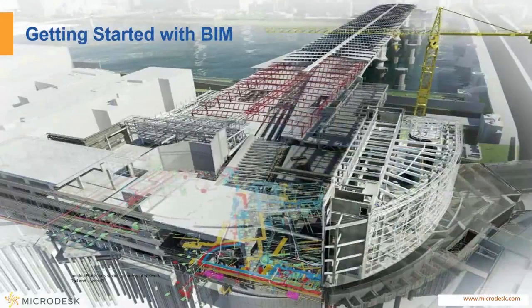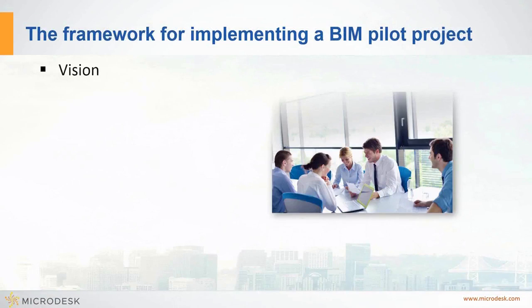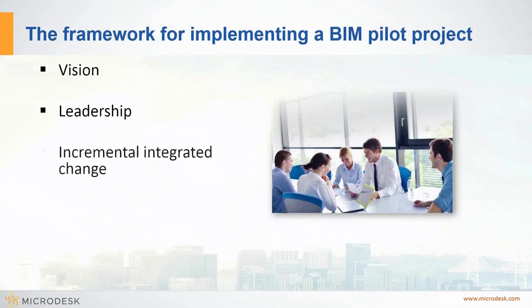Now, speaking of creating everything, how do you actually get started? So we've looked at this, we've gone over some of the benefits, some of the newer tools that are available. What do you need to actually do to get going? Well, the framework for this is, number one, vision, leadership, incremental change, and finding a pilot project.